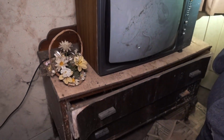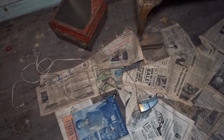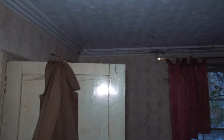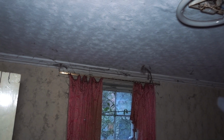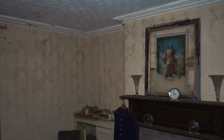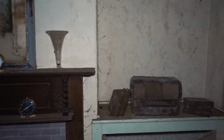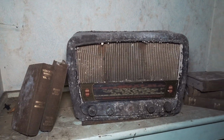So over here, television. A lot of old newspapers on the ground. I think this spot is definitely abandoned for more than 30 years, honestly. The old jacket. Wow. Also take a look at the curtains, there's just roots growing inside of the house. Do you think moths have destroyed it? Probably. Yeah, could be the case. But this radio, man, it's a very vintage one.